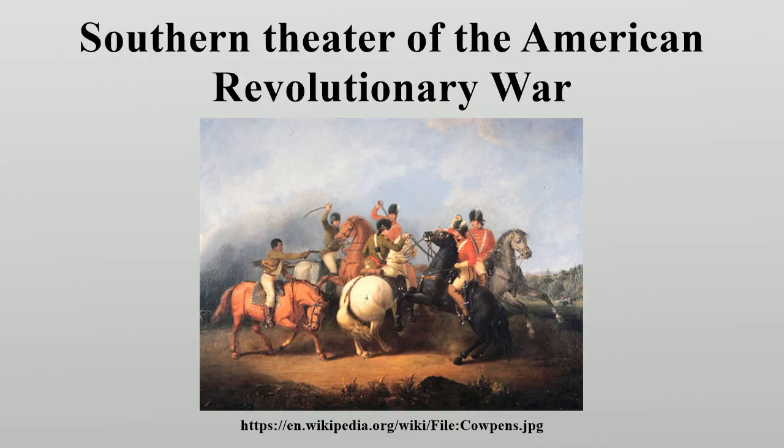Early operations, 1775 to 1778. Virginia. In most colonies, British officials quickly departed as the Patriots took control. In Virginia, the royal governor resisted.